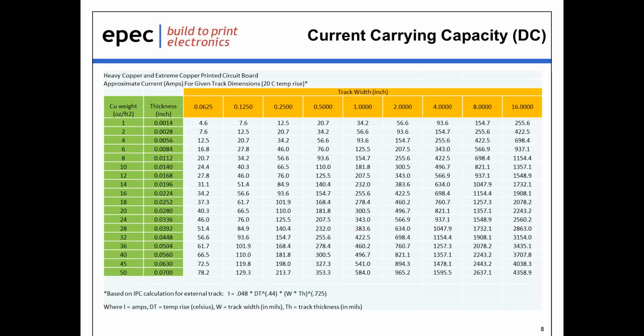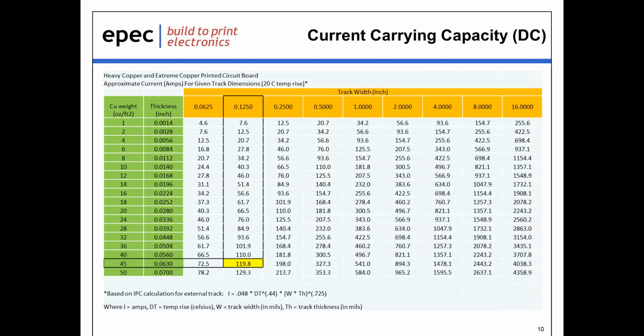In this slide, we simply use the IPC formula for current capacity of an external track to populate a spreadsheet giving us the estimated current capacity of various copper weights and at a variety of track widths. In this chart, we set the temperature rise to 20 degrees C. So to get a quick gauge on how much current a half-inch wide track can carry with 14-ounce copper, we can look to the chart and find 140 amps. And a 125 mil track with 45-ounce copper can handle 120 amps.